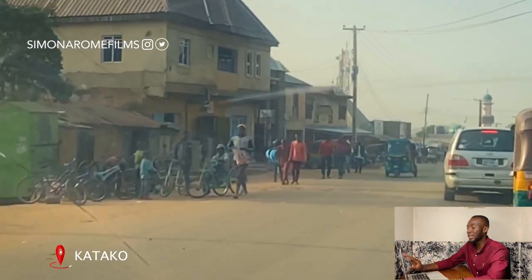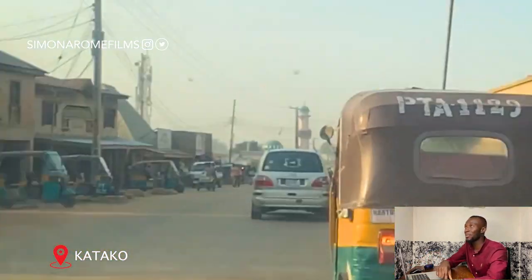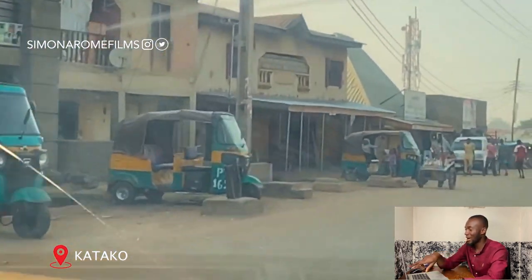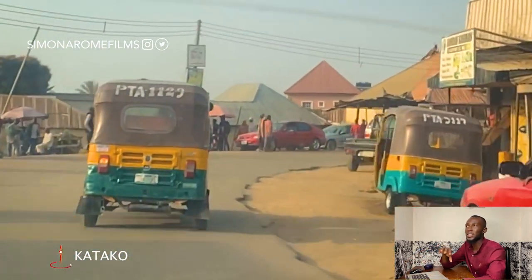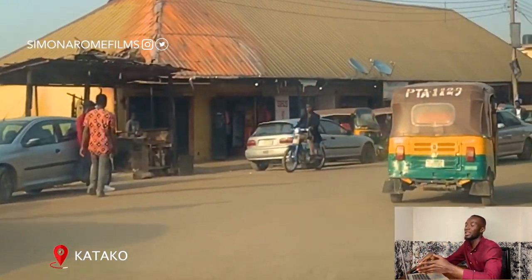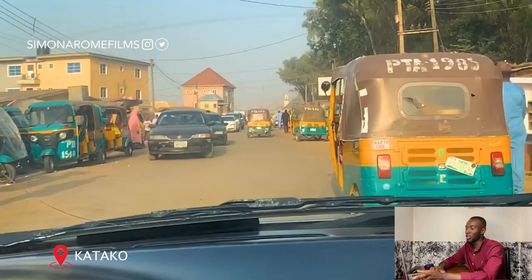This is still Katako, and this particular place is called Kona Shagari. If I would interpret that, it'd be like a corner for Shagari. I don't know why it's called that, though, but I'm actually familiar with this place, Kona Shagari. So from here, I actually stopped the video. I was heading to the University of Jos. If you know Jos, from here you just go straight to the permanent site. So I stopped the video from somewhere here. So that will be all for now.